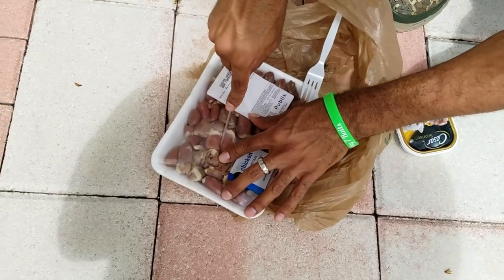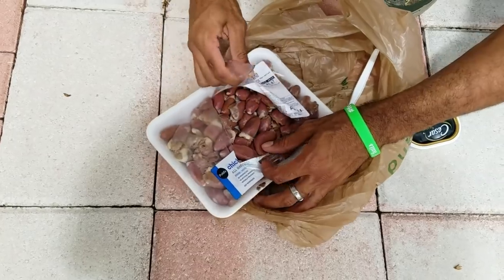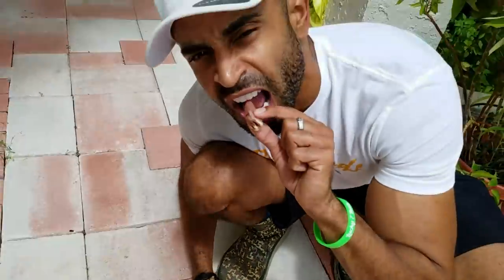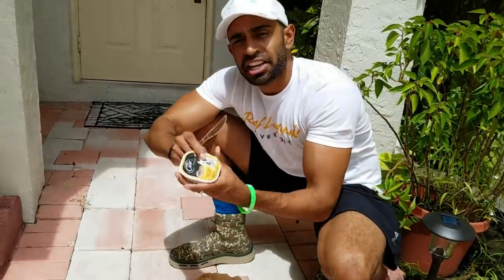I'm going to cut this open just in the middle, just barely, if I can do that today. Delicious. Honestly, I would eat that with some noodles and a nice little sauce. No, I'm not going to eat that right now, I'll get salmonella. But what we do have today, check it out.